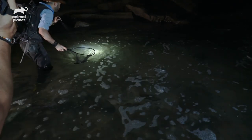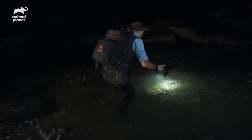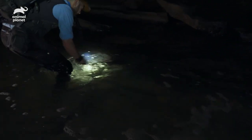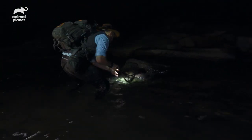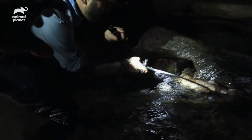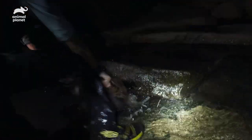You got a shark? Shark! I'm not gonna be able to get it with the water this deep. You see it? Right there, up against that edge. Nobody move. It's moving, hold on. Here, give me your light. I do not want to get bitten. Hold this light. Got it? Oh, wait, watch! I lost it, hold on.